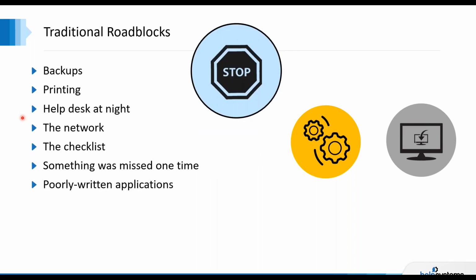So traditional roadblocks and things that cause people problems is backups. I was just talking to a customer who was looking at HA, and they do their backups right now on their production system. They don't have a second system. We talked to him about, okay, well, now you can give yourself back an hour a day by not doing your backups on your production system. Do your backups over on your HA system. And now we've automated your backups.